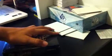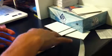Box number 10. Or 11. Well, there's 5 including this one, so it should be 10. 11, 12. 11. Start to lose count. Moving by really quickly.